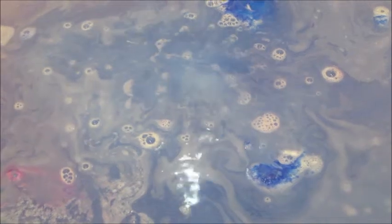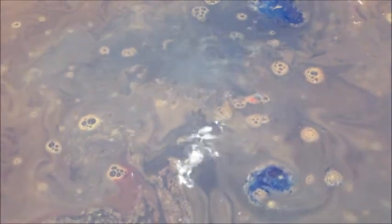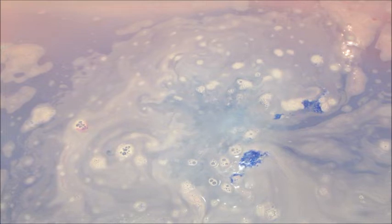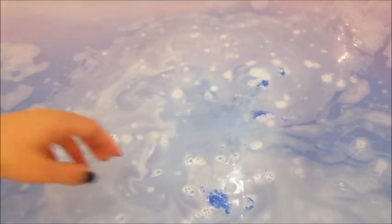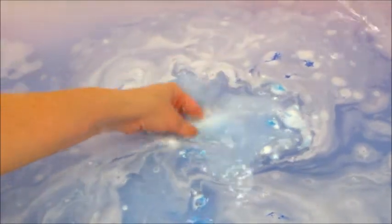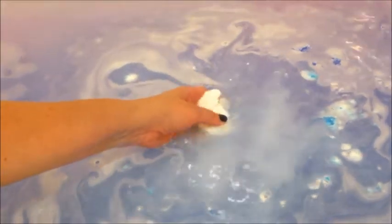And the bath bomb did eventually sink and start spinning at the bottom of the tub. And just about all of it was done. The tub looked really cool because you could kind of see it on the outside, the rim of the screen. It was pink, and then it kind of turned purple, and then it was more blue in the middle. So very cool looking. There's like a couple pieces left, so I went ahead and crumbled it. And of course there's a lot of white in there, so it made it look very creamy and milky.